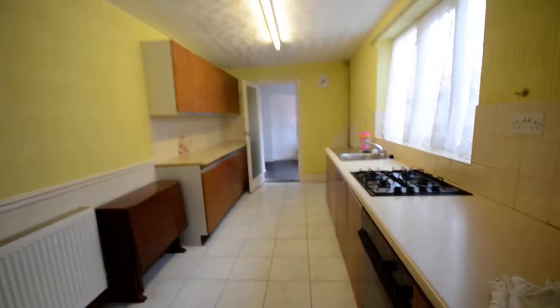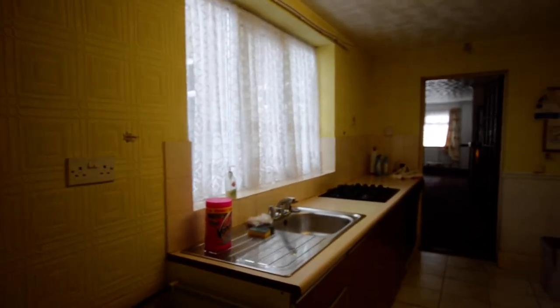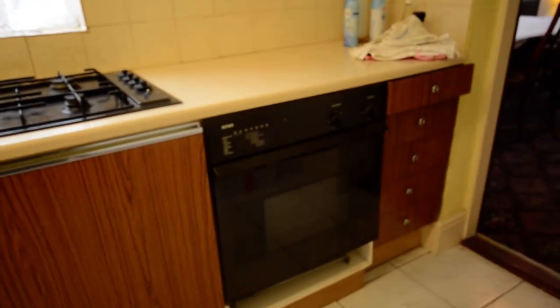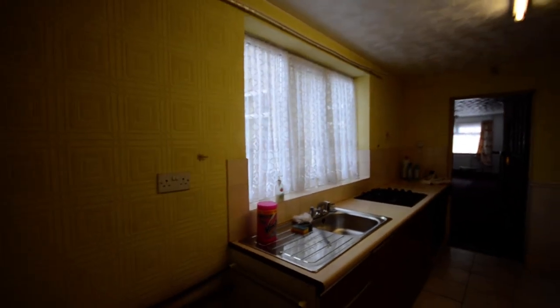Now following through into the kitchen, a really spacious galley kitchen. You've got wall and base units fitted with complementary worktops over, tiling to the floor and splash areas. You do have a stainless steel sink with mixer tap, and you have a built-in gas hob and oven. You have a central heating radiator and a UPVC double glazed window.